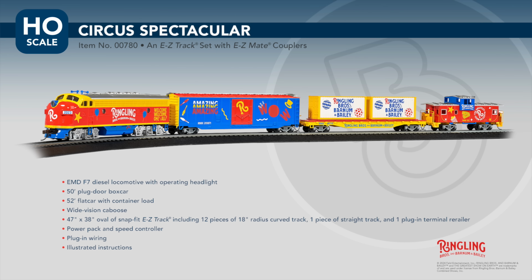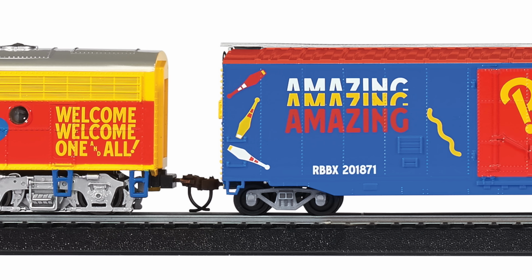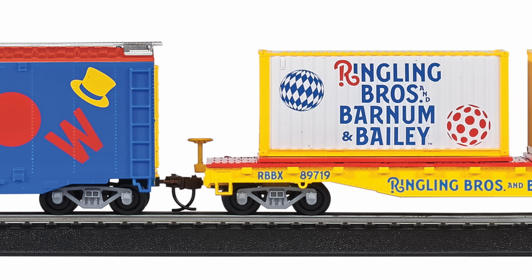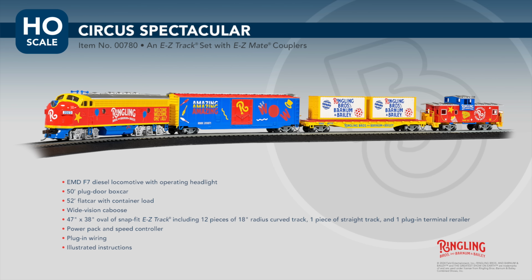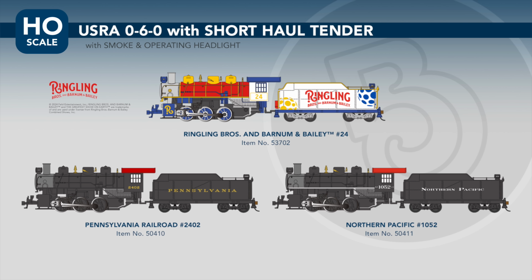Beginning in HO train sets, we're excited to introduce the latest officially licensed Ringling Brothers and Barnum & Bailey train set to our range. Celebrating the 2023 relaunch of this American institution, the Circus Spectacular displays Ringling Brothers and Barnum & Bailey's vibrant new appearance. This set is sure to be fun for one and all, featuring an F7 diesel locomotive, plug-door boxcar, flat car with containers, and a wide vision caboose, with an oval of snap-fit EZ Track, a power pack, and a speed controller.